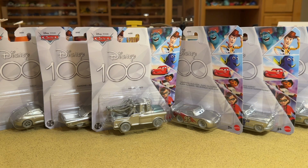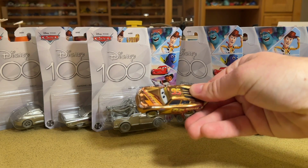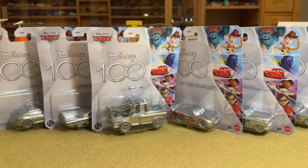We'll get into it later, but you guys remember they did the Racing Reds for the 15th anniversary for Cars and that gold McQueen that I have right here. Even though they didn't mark anywhere on those packagings that it was for the anniversary, we just all kind of assumed because they were special. But yeah, this is clearly marked for the Disney 100th anniversary.